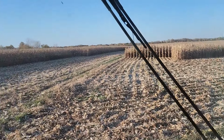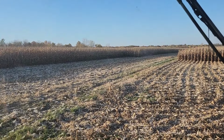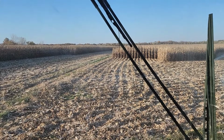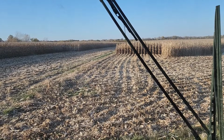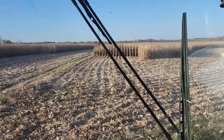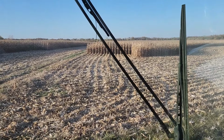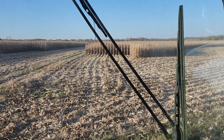Those done, let that dry for a couple days, because with the way prices are, there ain't no sense in shelling wet corn and getting a dock. Once this is dry, we won't get a dock. That's the smart thing to do, so that's what we're gonna do.